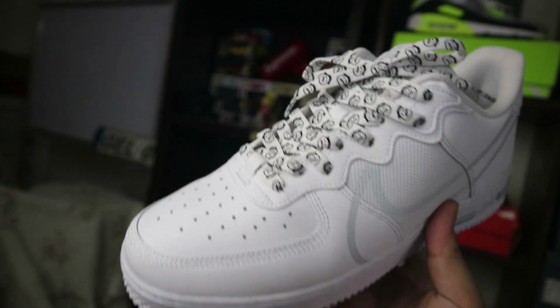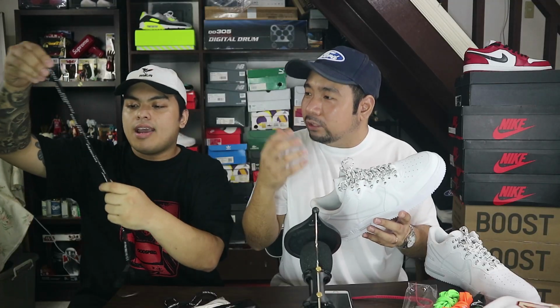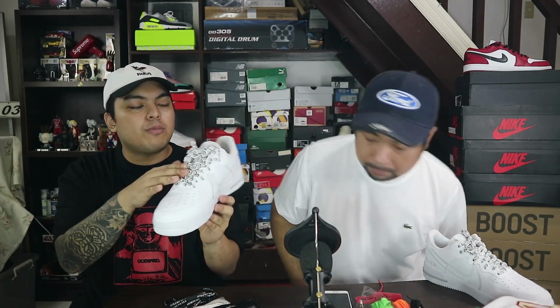Sometimes kapag medyo boring yung sneaker, pag nilagyan mo siya ng laces na merong print, merong design, text, it gives a little more pop and a little character to the sneaker. Tama. And that is why it is very essential for you to at least have a designer type of laces. Tama-tama lang siya actually, lalo na sa mga plain na shoes na ganito, yung all white lang sila. It's really good to put a little bit of parang flavor dun sa laces mo para at least, di ba, pansinin din siya.